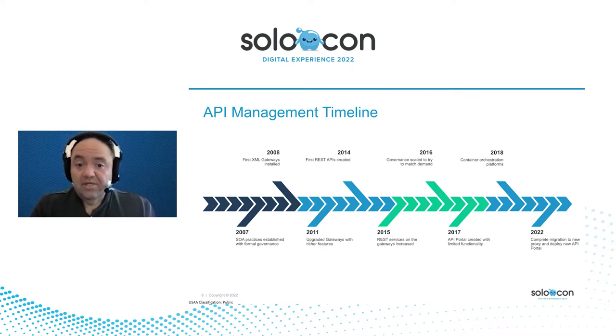So at this point, the governance board approvals were done in virtual meetings sometimes, and things were going a little bit more smooth because all the assets were in the portal now. And so in 2018, though, we saw another explosion of APIs because USAA started using container orchestration platforms, which meant that engineers were deploying more HTTP-based APIs and had different scaling needs now.